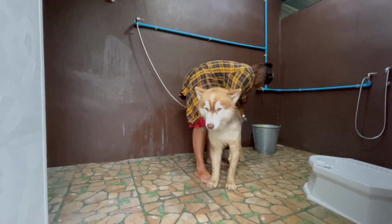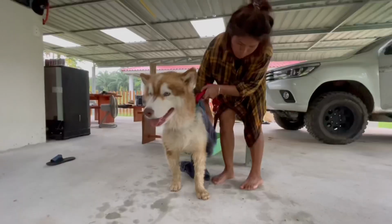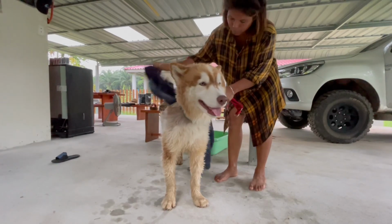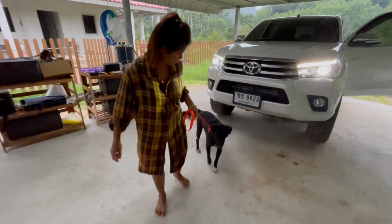Scorgie getting his shower. Right, come on, Bunk Bunk, your turn in the shower. Come on.